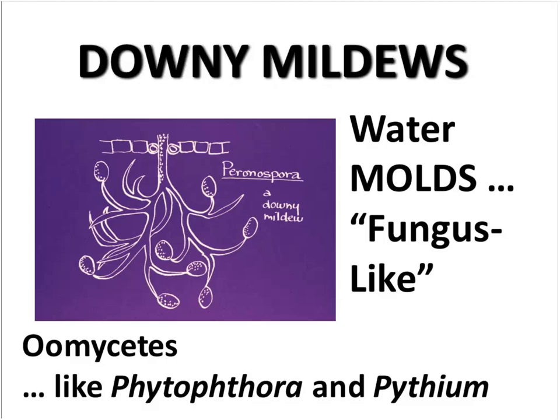So the downy mildews are not fungi. The most they can claim to be is fungus-like, and they are water mold type organisms, which like a wet, highly humid environment.